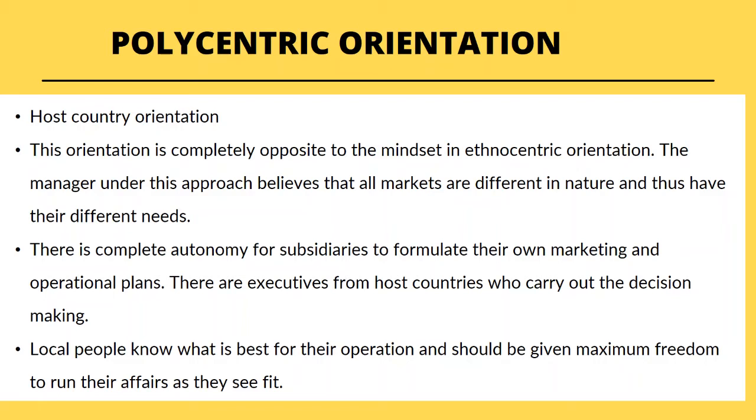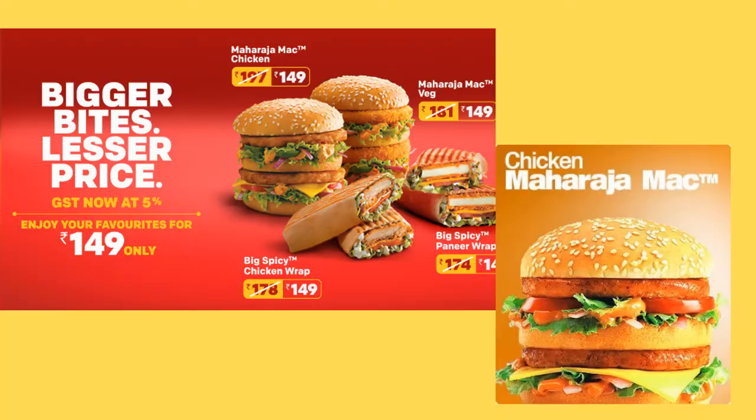Next, we have the polycentric orientation, also known as the host country orientation. This orientation is completely opposite to the mindset in the ethnocentric orientation. The managers under this approach believe that all markets are different in nature and therefore have different needs. Full autonomy is given to the subsidiaries to formulate their own market and operational plans. McDonald's utilized this approach when venturing into India, as it realized that Indians are culturally averse to eating beef. Therefore, it not only took beef off its menu, but came up with vegetarian offerings for its Indian subcontinent.